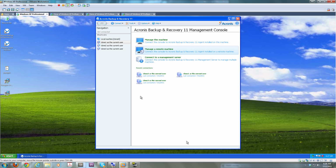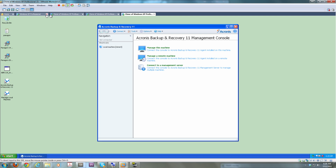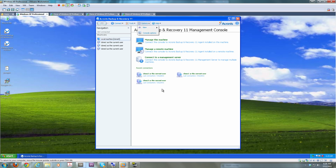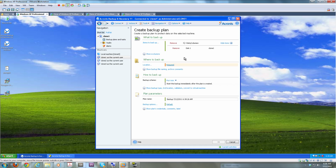If not, this software, I wouldn't recommend this software in a production environment. We're on gigabit Ethernet. We have machines that are reliable. They have nothing installed on them. And if this is the case, this review's gone south. Let's restart. Well, I've restarted all of these machines, and I'm able to connect to them again. I can create backup plans, and we'll look at that now.